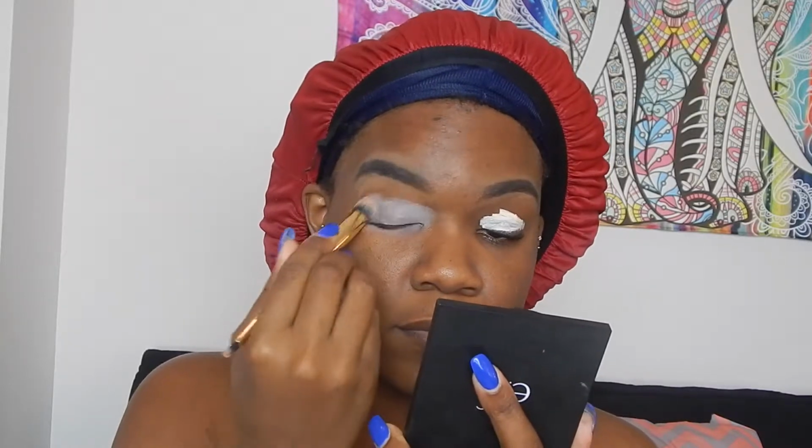Hey guys, so as always, my brows are already done, and we're going to go ahead and prime our eyelids with the LA Girl Pro Conceal in the color Porcelain today. I'm just going to put that generously all over my lids, and then I'm going to use the end of this brush to spread it out a bit and finish blending it out on my eyelids using my lovely fingertips that the good Lord gave me.